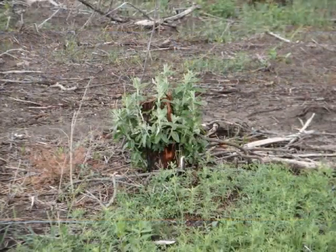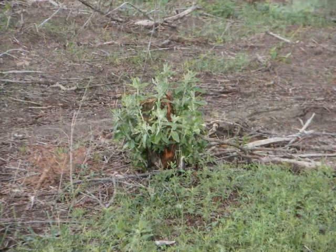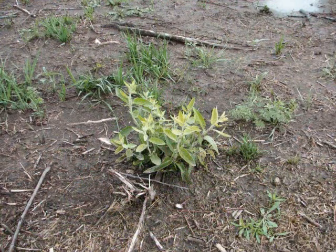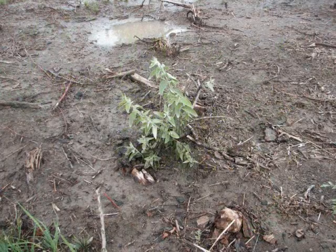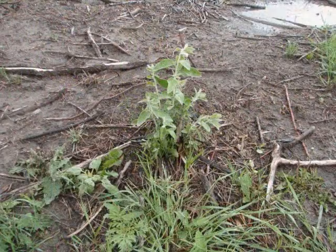Russian olives present a difficult control problem because they re-sprout vigorously from a cut stump. So each stump must be treated with an herbicide quickly after cutting to prevent regrowth.